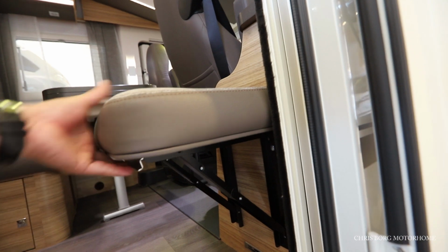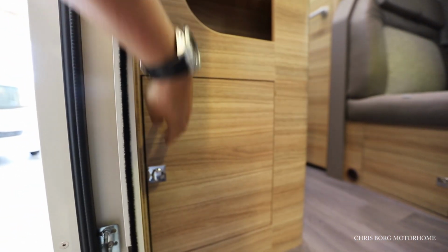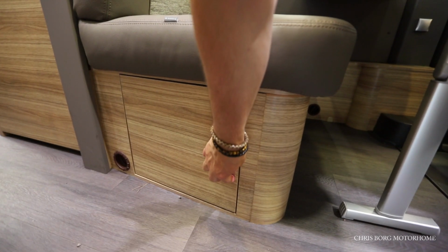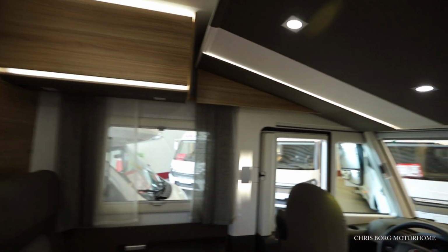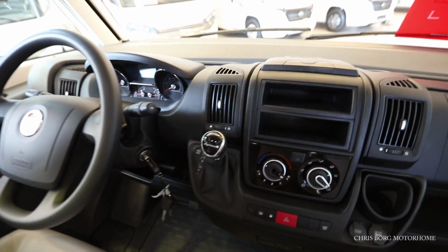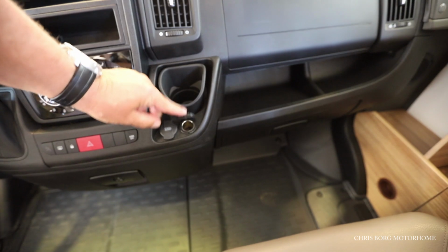And here's an extra seat, so maybe for a child or something. And this is the new 9-speed automatic gearbox from the 2020 models. And the USB socket and the 12-volt socket.